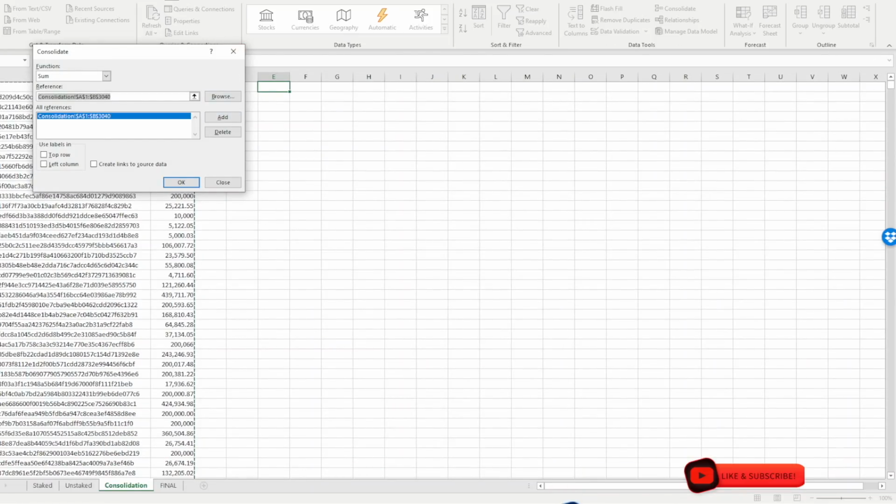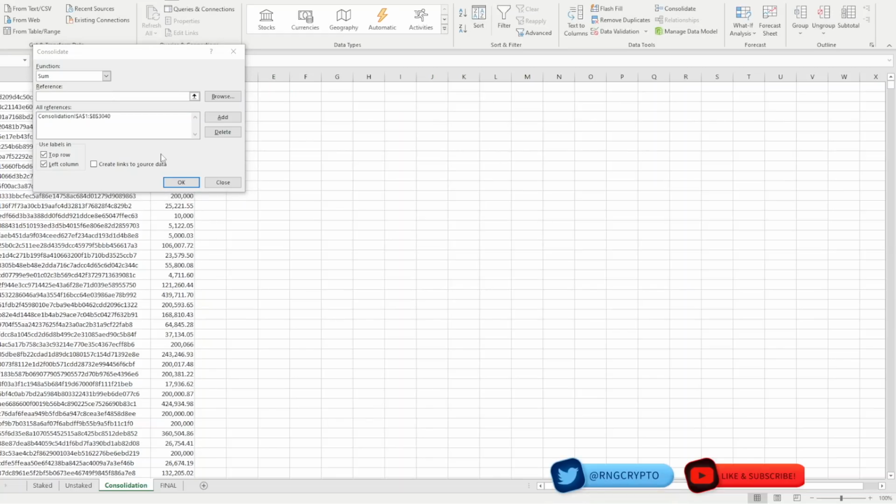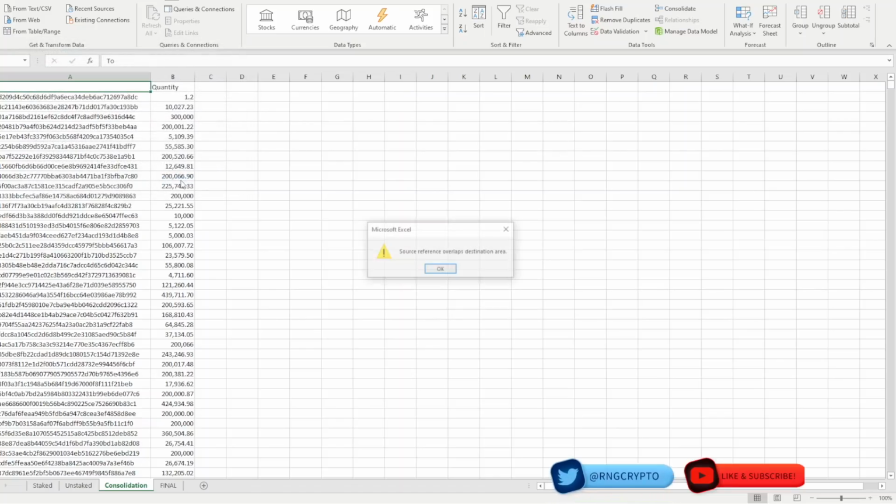Click add. Make sure that both the top row and left column are checked. Then I'm gonna click OK. Whoops, it overlapped because I was selected here. So this is the error you would get. If that happens, make sure you click out here.